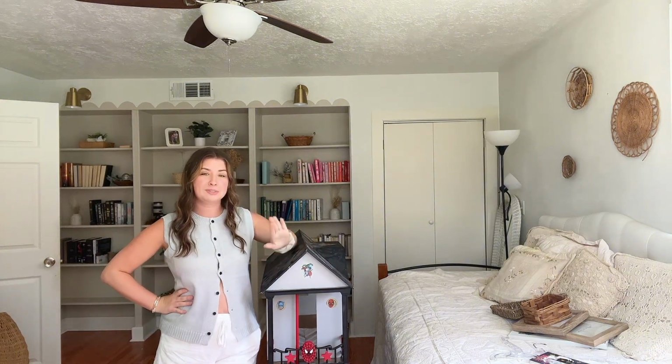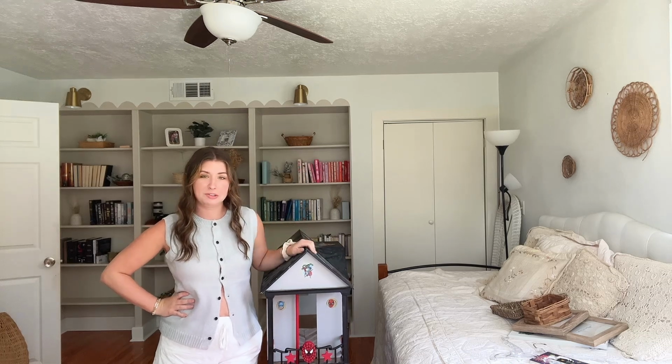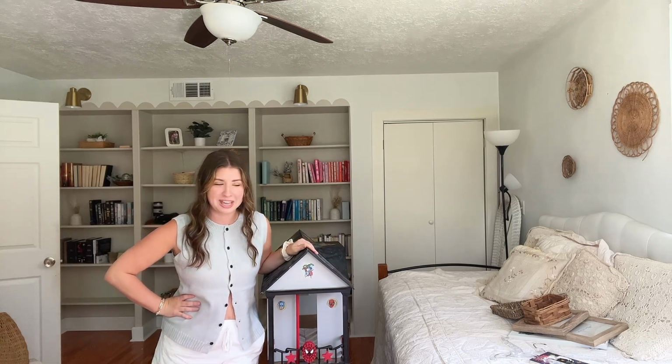This, if you can tell, is a dollhouse, and I'm 5'5", and it sits up here on me. So it is a very tall dollhouse. It is massive. My daughter doesn't even reach the 3rd level yet. So anyway, it is such a nice dollhouse. And can you believe that I found that for $8?